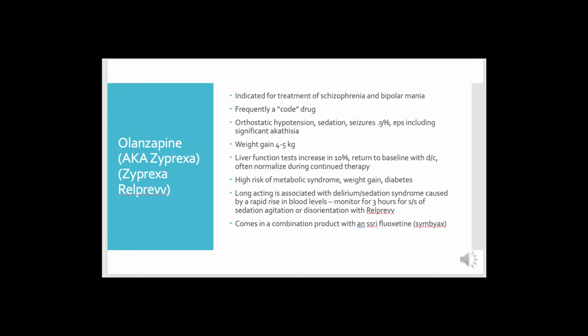And so this is something that you should be aware of, because the liver functioning can be affected, and we want to make certain that in individuals with hepatic disease, this is a medication that might be contraindicated. There is a high risk of metabolic syndrome with this medication, including weight gain and diabetes, as we already talked about.